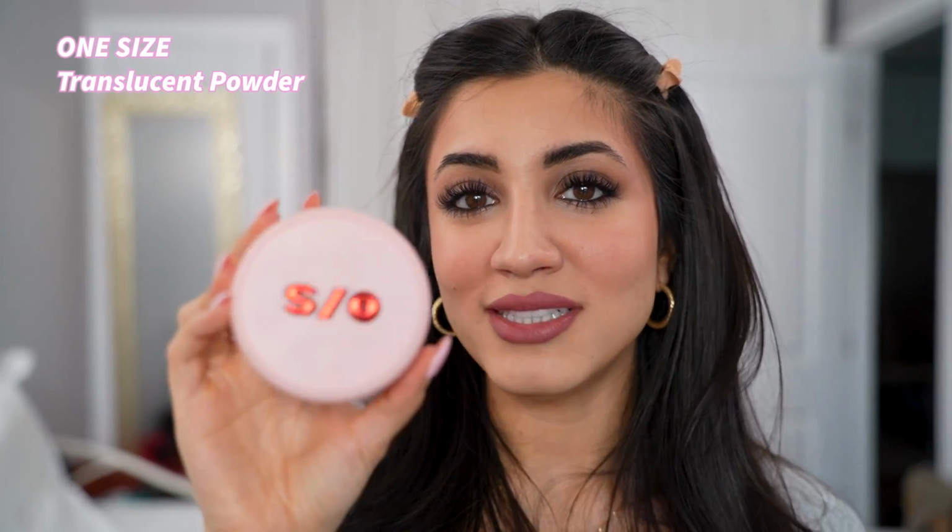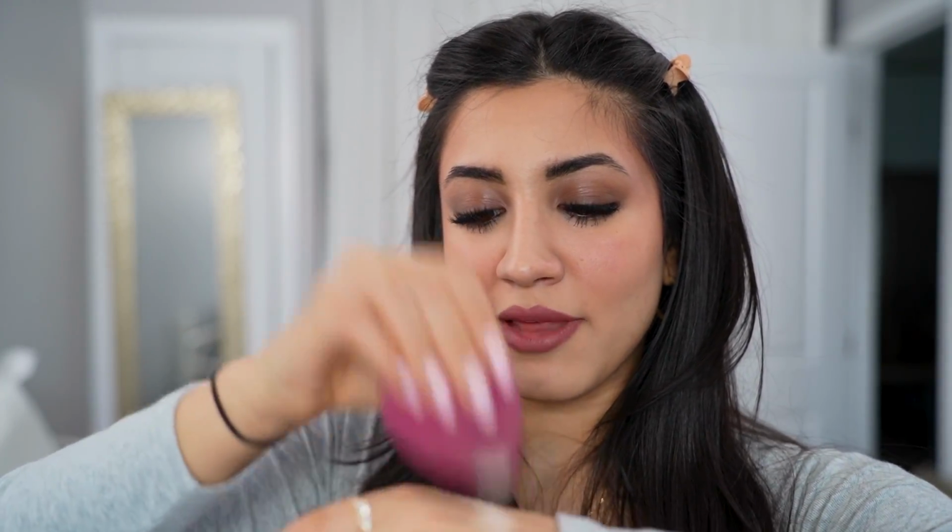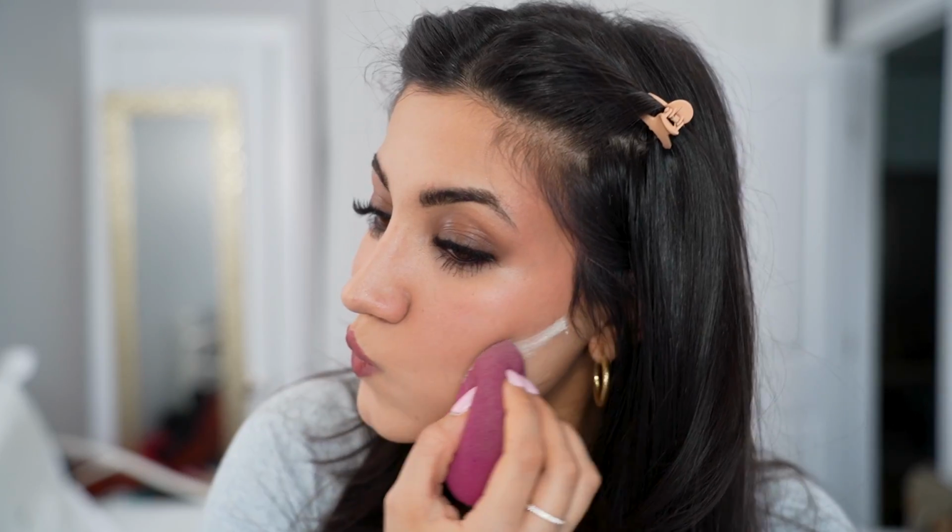The final step is to add a little bit of translucent powder to set it right into place. So I'm gonna go in with one size translucent powder. So I like to tap it into my beauty blender and then just tap the excess off on the back of my hand and then apply it, just because I don't like to put too much. So I like to do a light coat everywhere before I take a good amount to bake. And this just helps it to stay in place.